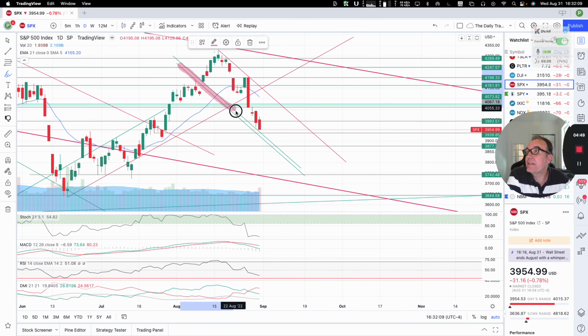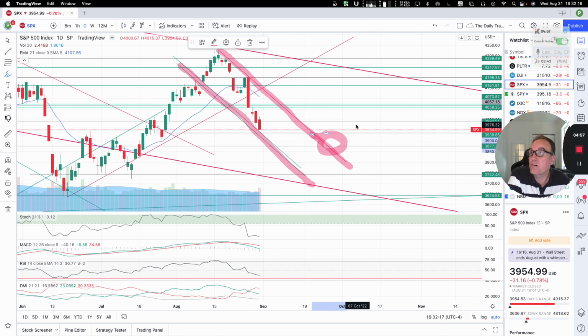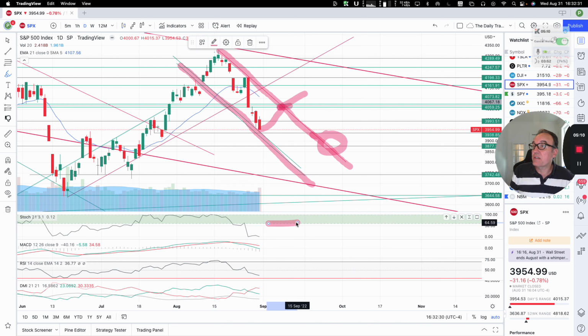So our indicators are in a downtrend, and they will remain in this downtrend until we break this resistance right here. Even if we move back up right here, it does not necessarily mean that we are going to break this. If we break this, we also need stochastic over 60. This is what we need to keep watching.